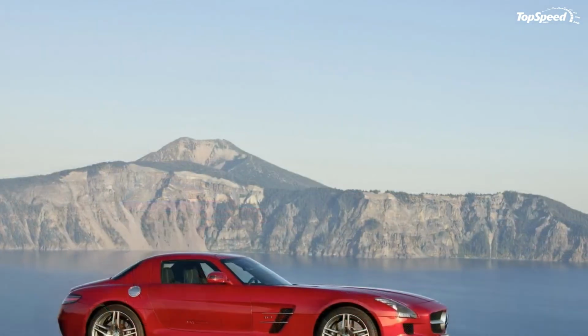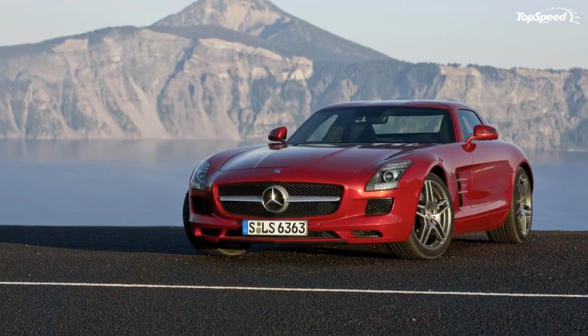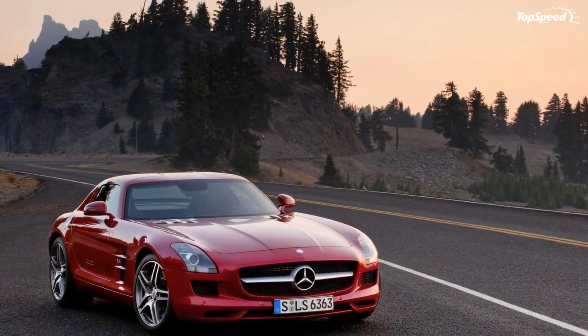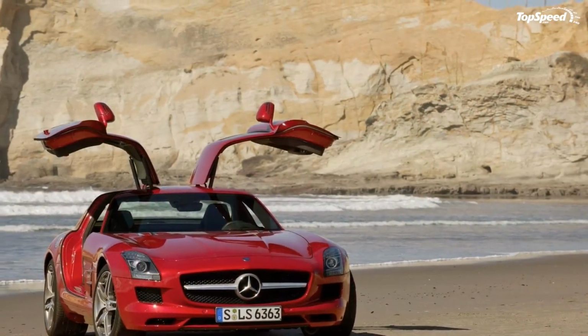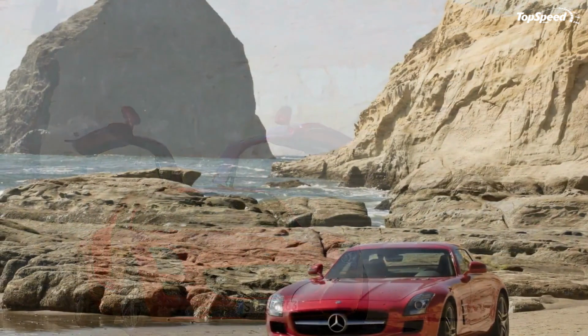Fifth Gear borrow the SLS AMG from DTM driver David Coulthard to drive it on the Isle of Man, the only road in the country that has no speed limits. Check it out. Mercedes GP Formula 1 driver, Nico Rosberg, and former Formula 1 racing driver, David Coulthard, take the SLS AMG for a little tour around the Nürburgring track.